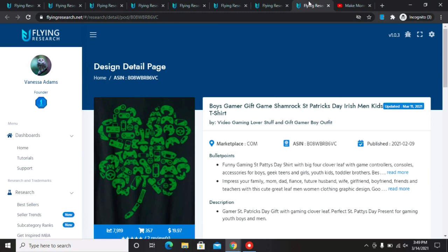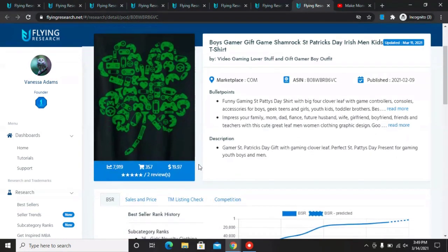So this is the first design I'm talking about. This one is very different from what we usually see. This one is a four-leaf clover, and in that four-leaf clover you see that there's different kinds of game controllers in it, different sorts of game controllers. If you're a game lover, you must have used most of this, if not all of it. So it's a mixture of the gaming niche and the St. Patrick's Day niche together with the Shamrock. So there you have it.